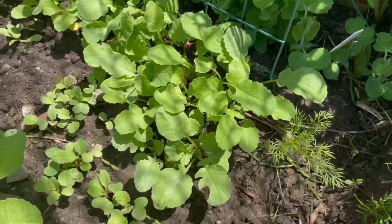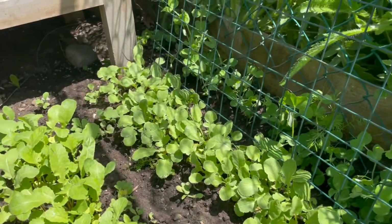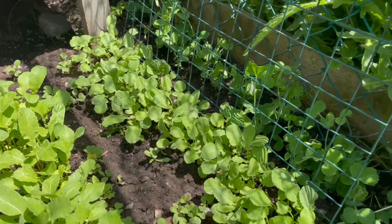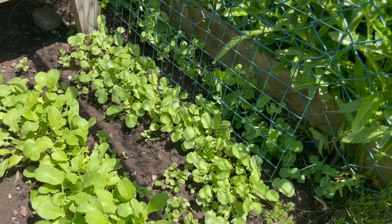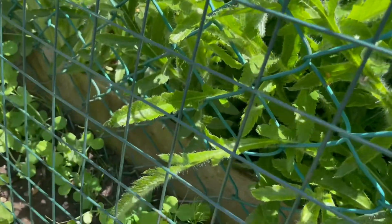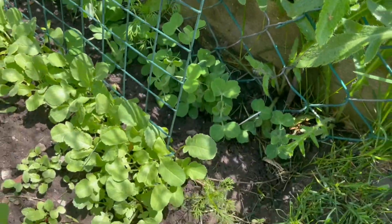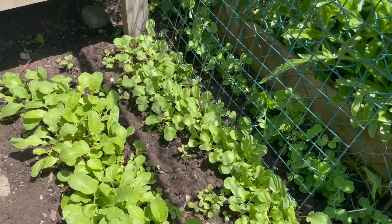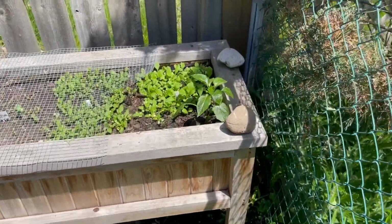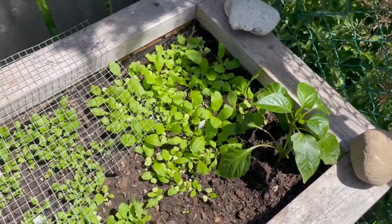This corner I'm hoping to get a little bit of a tea bed going. So I've got my chamomile, I've got some calendula. Right now there's radish and peas because it was one of the earliest beds I sowed. But yeah, the thought process is I'll be getting over the years the chamomile coming up here and we'll make tea with it.